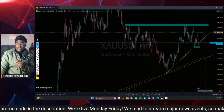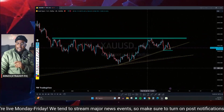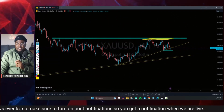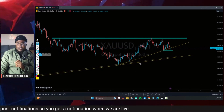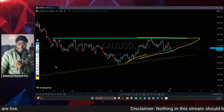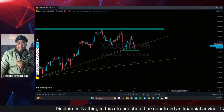So on gold, guys, gold tried to push up last week. Remember, we had FOMC. The market was unable to break this resistance here. And what happened is now the market is just pushing lower. If you check the structure, it's creating a nice wedge. But it seems like the market is breaking out of this wedge. Let me try to zoom that. Maybe you will see that very nicely.